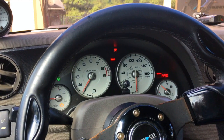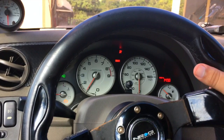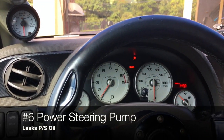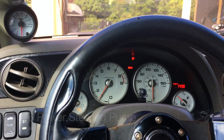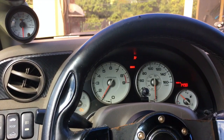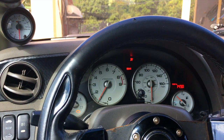Alright, so the sixth thing is my power steering. Turns out that my power steering pump isn't that good, and it's kinda crap. So my car tends to get power steering leaks, and the steering wheel gets really extremely hard.